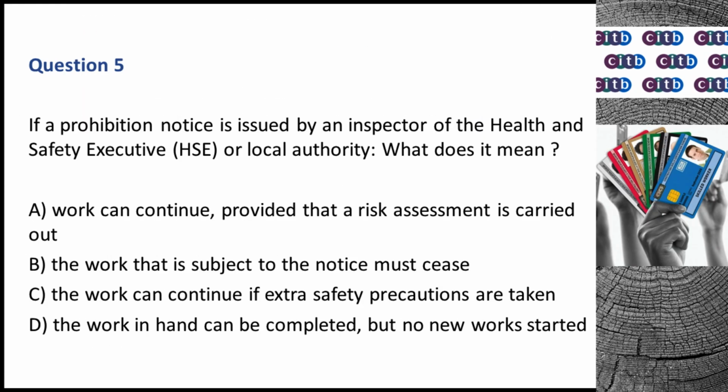Question 5. If a prohibition notice is issued by an inspector of the Health and Safety Executive, HSE, or local authority, what does it mean? A. Work can continue, provided that a risk assessment is carried out. B. The work that is subject to the notice must cease. C. The work can continue if extra safety precautions are taken. D. The work in hand can be completed, but no new work started. The correct answer is B. The work that is subject to the notice must cease.